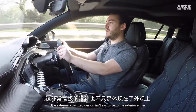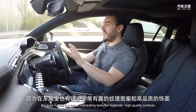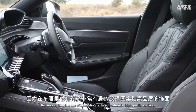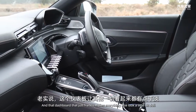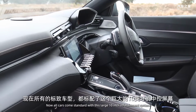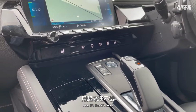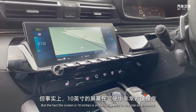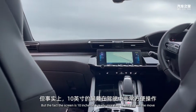The extremely civilised design isn't exclusive to the exterior either, because in here is a sea of interesting textured materials, high-quality surfaces, and a dashboard that just frankly makes everything else look a little bit dull. Now, all cars come standard with this large 10-inch infotainment system. It runs Peugeot's latest software and it's fine, it's okay. It's maybe not quite as fast as it could be, but the fact the screen is 10 inches is a really nice, easy to use size on the move.